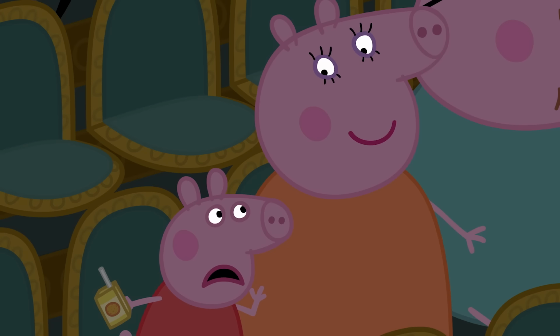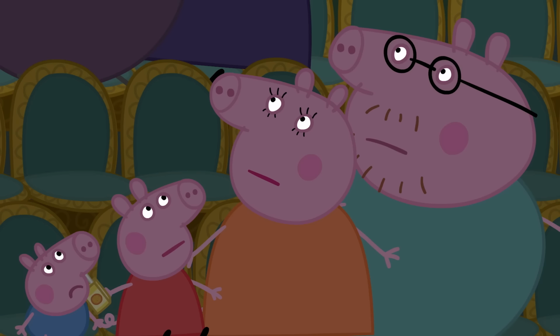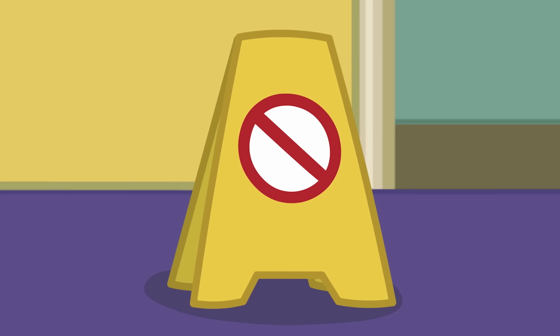Mummy, I need to go to the toilet. Okay, Peppa, we'll go to the one just outside. We're just going to the toilet. The toilet? Good idea. Shh. Oops. Oh dear, the toilet is closed for cleaning.